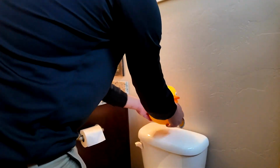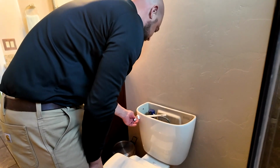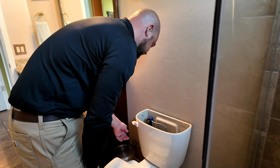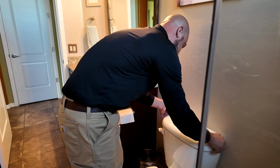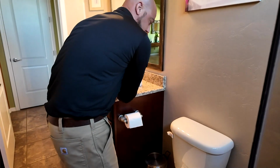Another issue you may find in your home is a running toilet, most likely due to chlorine deteriorating a flapper or another seal inside the toilet. And also the float on the fill valve can get stuck due to hardness on the shaft.